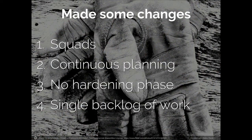the team made changes. And I say the team because the team owned coming up with what would make sense and really drove the change. So one thing we did is we broke down that divide of dev versus prod support, and we created squads. So we basically put people together to deliver value and put them all together in the same team. We also migrated to continuous planning.